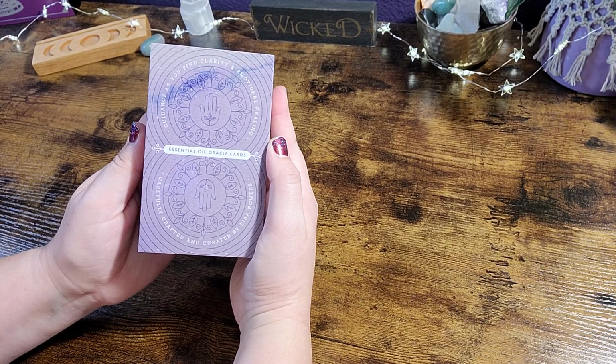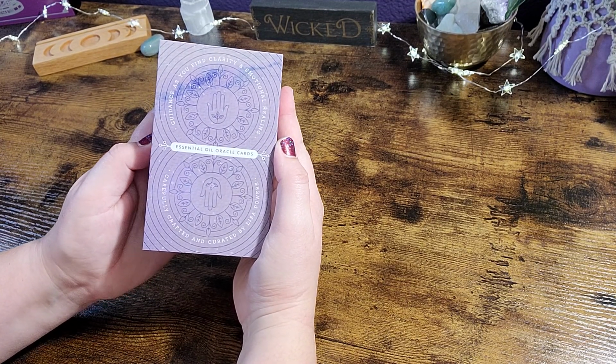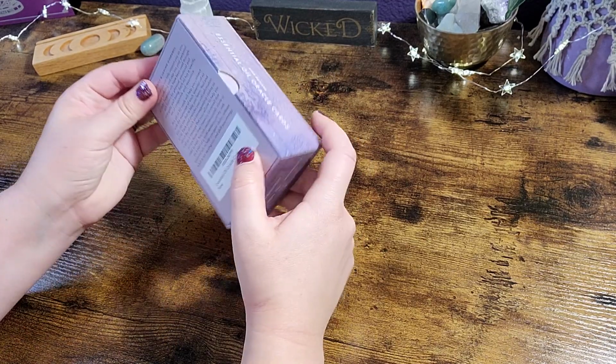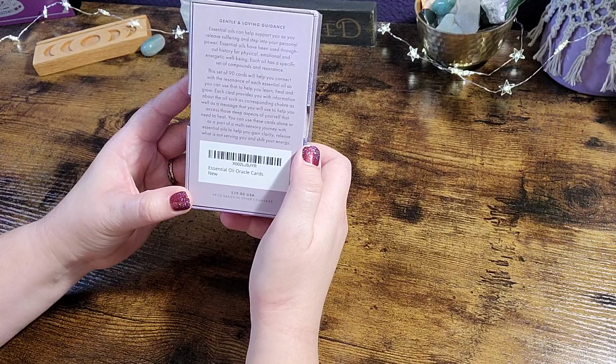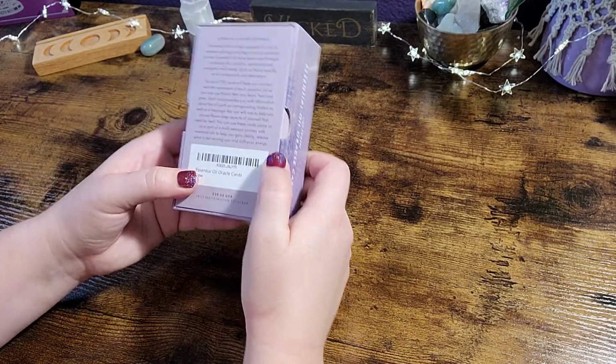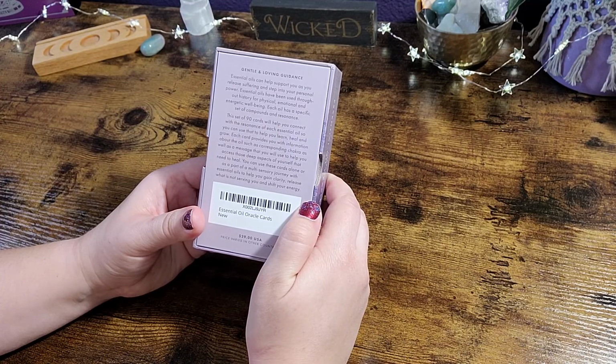Today we are taking a look at the Essential Oil Oracle cards by Lisa Powers. This is retailing for $29. I'm not sure where the publisher is just yet, but we'll figure that out. It says gentle and loving guidance.